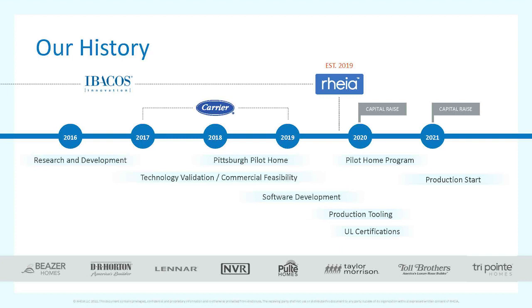At the end of that relationship with Carrier, if you may recall, Carrier was sold off from UTC, and they decided not to continue participation. But we decided we wanted to roll this into a company and make it a real thing, and really turn this into a commercially viable product. And that was when Rheia was born, around about the end of 2019.